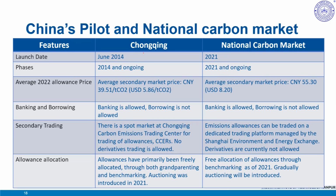Lastly, we have the pilot market of Chongqing and national carbon market. The Chongqing market started in 2014, while the national carbon market started in 2021 and is ongoing. The average allowance traded price in Chongqing has been in the range of $5.86, while in the national carbon market, it has been in the range of $8.2. For both the markets, banking is allowed and borrowing is not allowed.